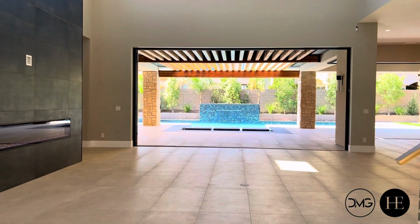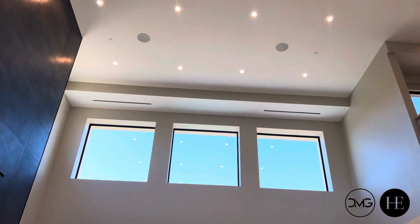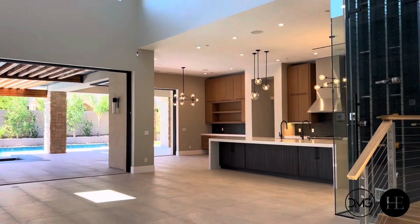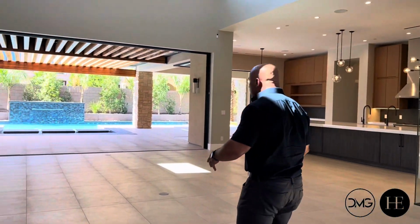Check this out. Beautiful high ceilings. This is the great room as you come into the entry here. And let me just start off by, we'll talk a little bit about the ceiling height and all that. One of the things I think that they did is so great in this home.